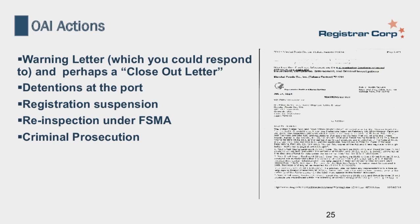And I do want to mention that under FSMA, FDA could charge for the re-inspection. I don't know the exact dollar amount that they charge per hour for a re-inspection. Again, they don't necessarily do this, but under FSMA they could. I believe the actual hourly rate is around $300 an hour is what FDA charges.